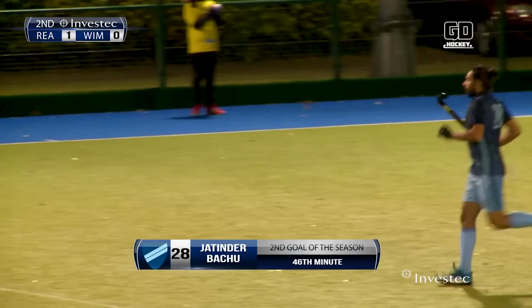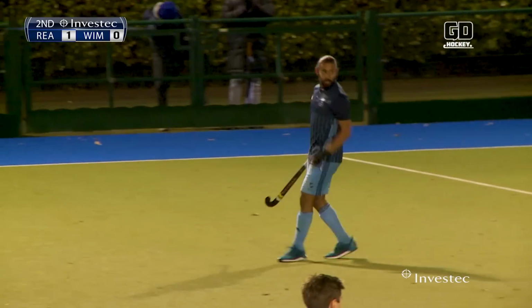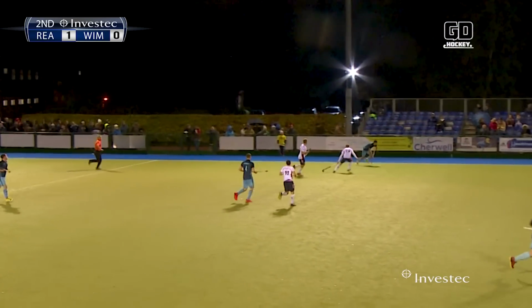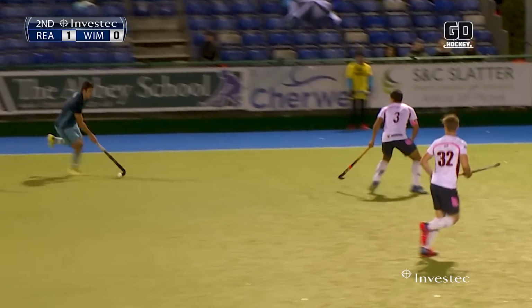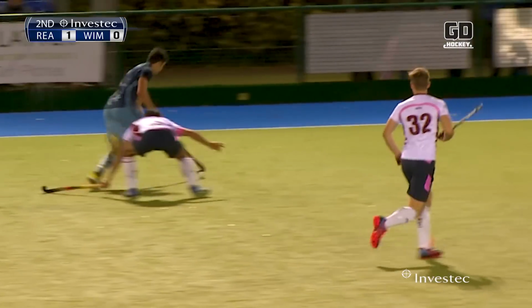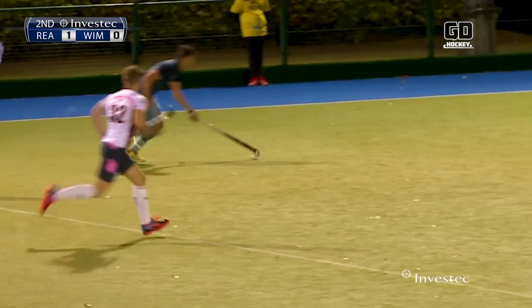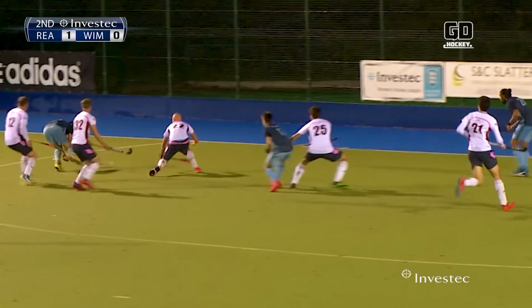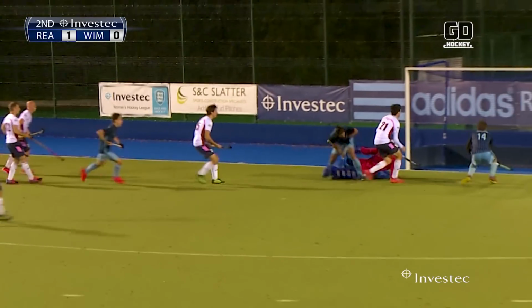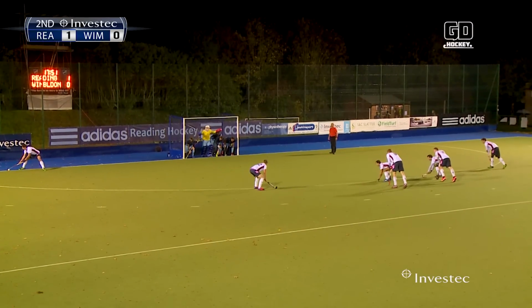And Jatinder Batchuk gets his second goal of the season, but it's all down to Lee Morton's run down the left-hand side. A fantastic run. He picked it up just outside his own 23, and he takes on and beats a number of Wimbledon players into the Wimbledon 23, gets it into the circle, head up, onto the reverse stick, across the circle, and Batchuk in front of Bailey gets the touch, and Reading are in front.